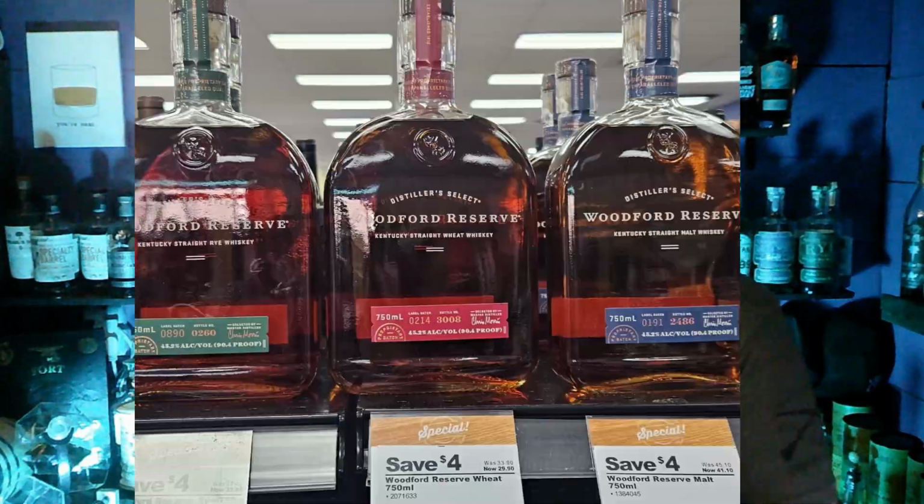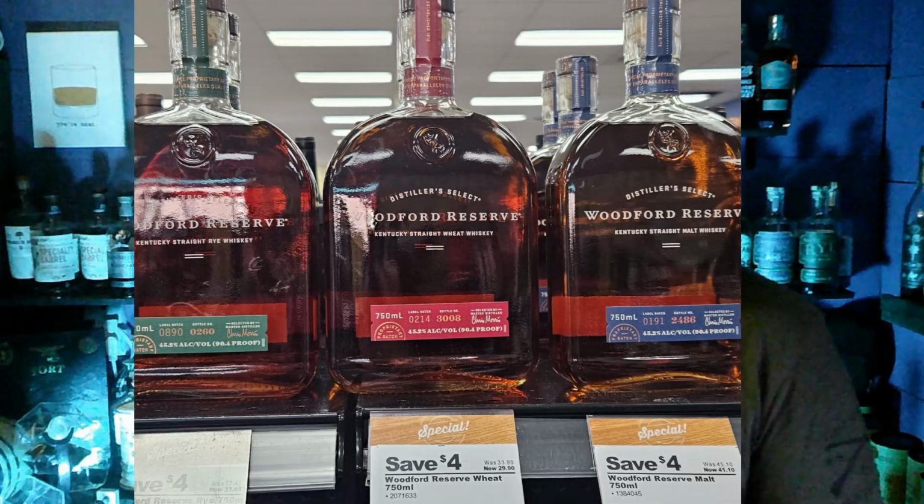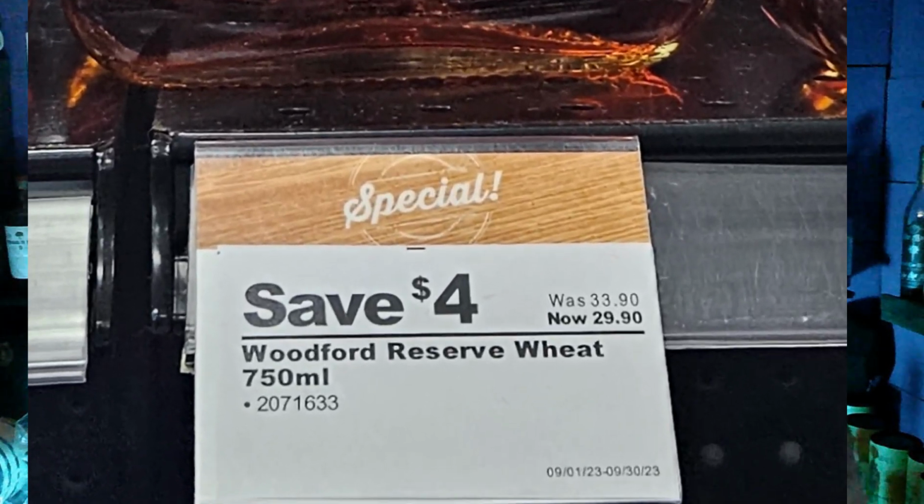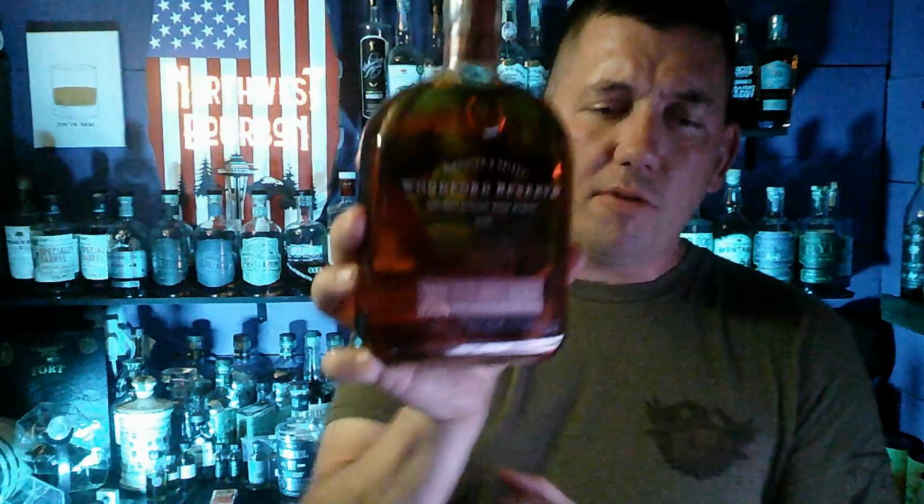But I saw this on base today on sale, and I'll show you a picture right here. It was right next to rye whiskey and the malt whiskey, and all three of them were on sale for just under $30 out the door. Now on the label, it has a maroon colored label as opposed to the regular Woodford that has a tan or beigeish color label. This one says it's 45.2%, that's 90.4 proof. And it's label batch 214, bottle number 3005. And so let's go ahead and give this a try.